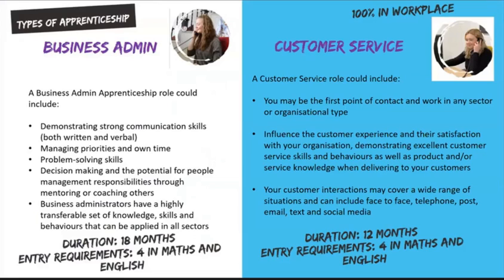So we offer 4 different types of apprenticeship, as I said before, that fall under the business category. So we do business admin, so that role could be more computer-based, problem solving, diaries, emails, a bit of customer relationships, decision making. You want to have good English, things like that for it, because you might be typing and writing. Another one is customer service.